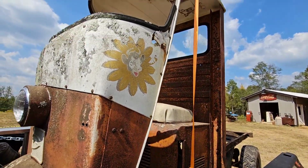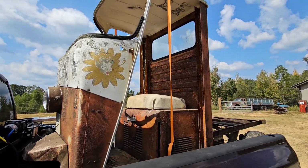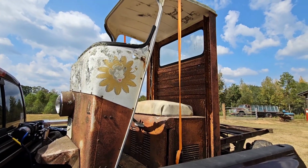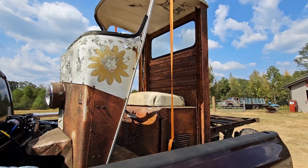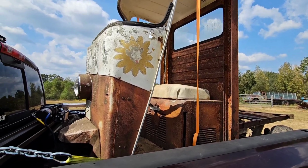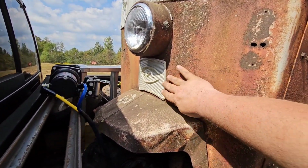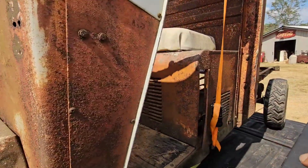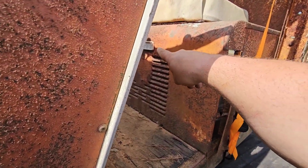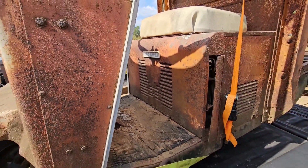So this Cushman, I believe, and the seller agrees too, used to be a milk delivery vehicle for the Borden Dairy Company. So that is just really freaking cool. And this one, different from my other one, actually has this little trim right here, and a little label right there in front of the seat that actually says Cushman on it. I didn't see that till just now.